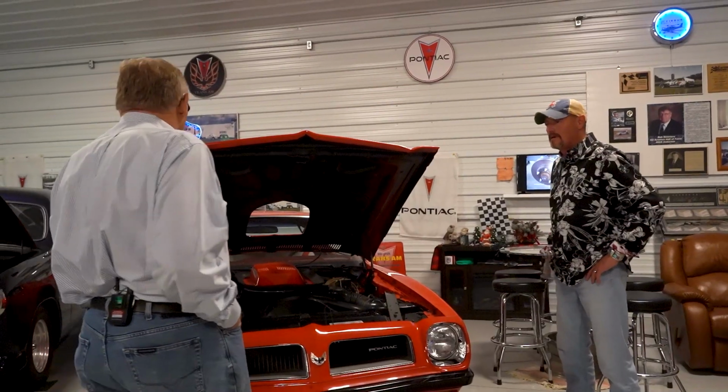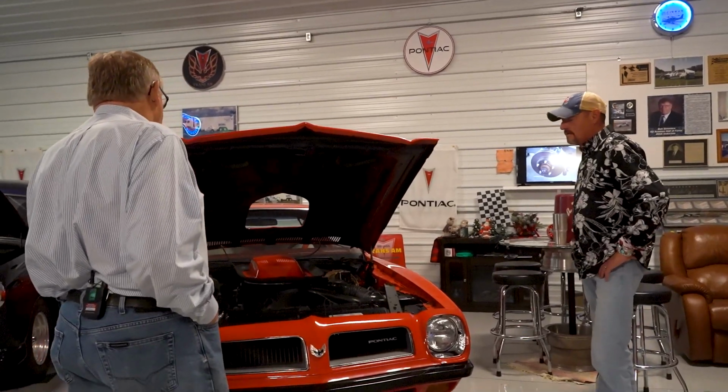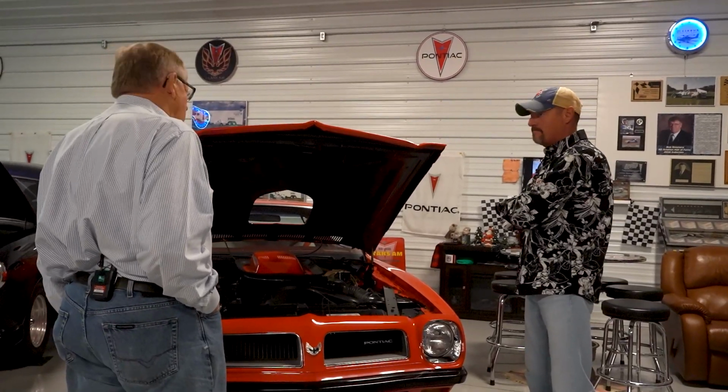I had a friend that worked at the Pontiac dealership, and I took the car in there, and he called Denver right away, found the original transmission. I was going to ask, did you get that original back? Got it back. Okay. They overhauled it, and it's been good ever since. So this is numbers matching. This is a numbers matching car.